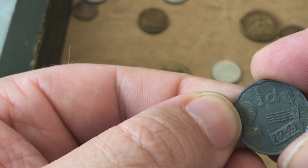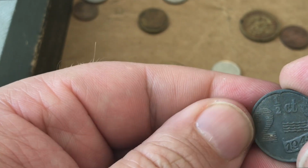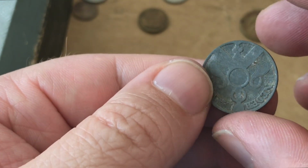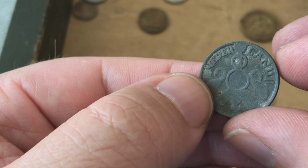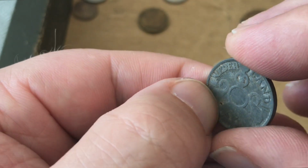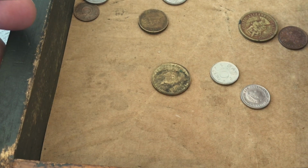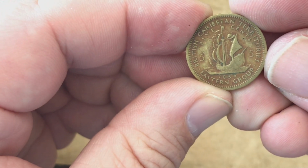And it looks like a half CT. I'm not sure what that means. 2.5 cent maybe. But it's definitely 1941, and it does say Nieder up here. So I'm assuming it's from the Netherlands. But if anybody else knows, let me know. If it's horrible me licking my finger and wetting it a bit, let me know that too. Just want to get the date off of it.